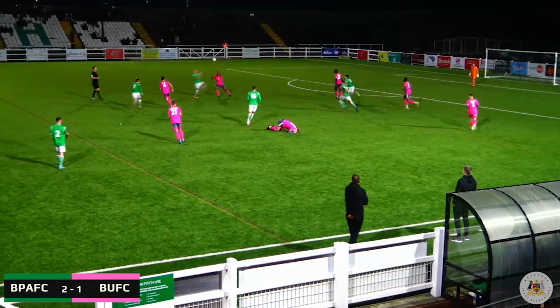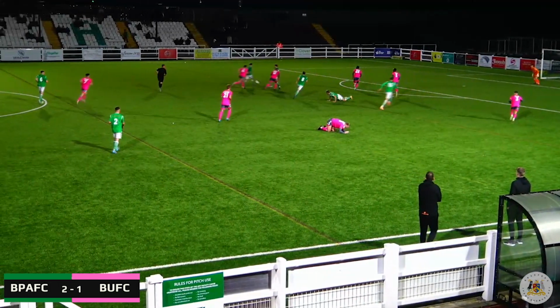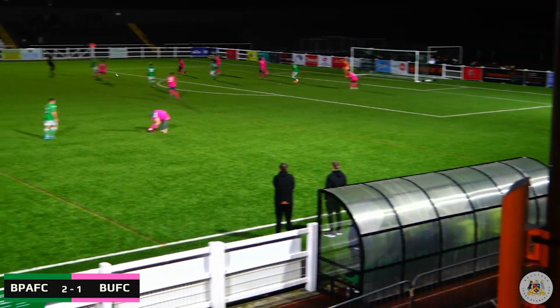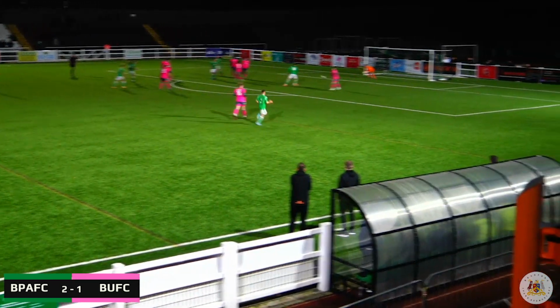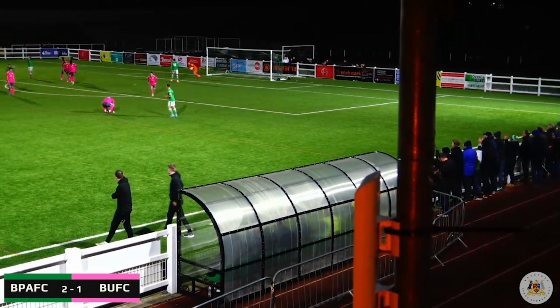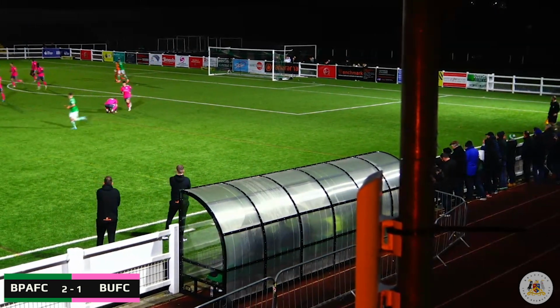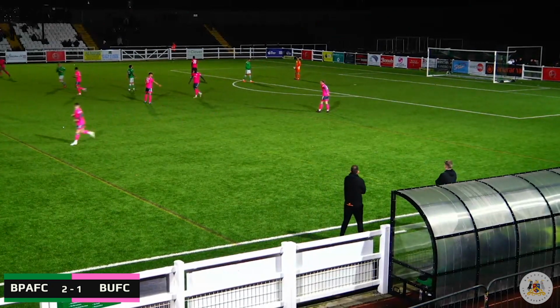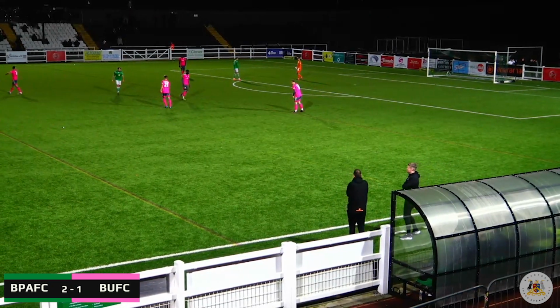Blythe up with Pollock. Oh, that's a foul. Surely it breaks now for Spencer. Spencer carries it into the box. Checks back out to Richmond. Another strike. Actually, no, sorry. It was Preston who checked onto his right foot. Struck really well, but unfortunately for Avenue, it was straight down the keeper's throat.